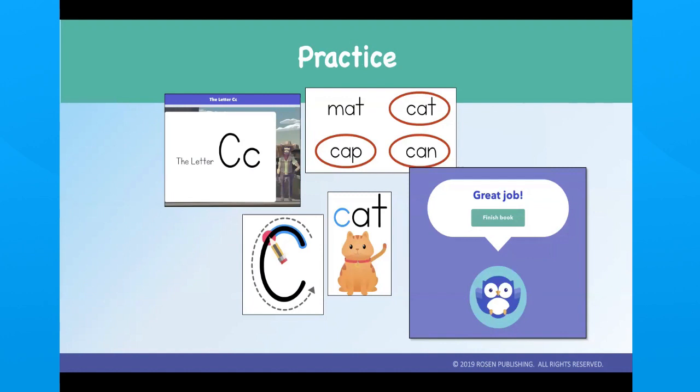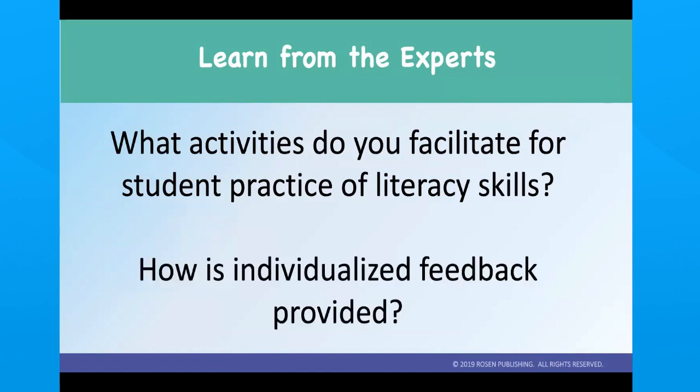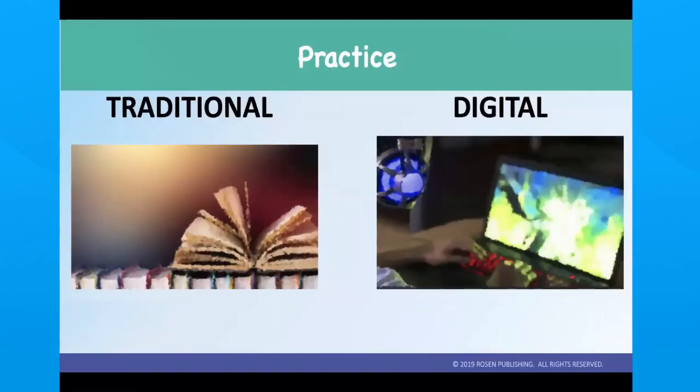And besides skill building, once we've built those skills, kids need to practice those skills, right? So practicing with feedback is how we have students improve as readers and as writers. And once again, this one I think is interesting. What activities do you facilitate for students to practice those literacy skills that you've just taught? But also, how is individualized feedback provided? And that can be something, again, when we have groups of children, how are we making sure that as they're practicing and they need that guided practice, how are we getting that individual feedback, which is critical as well, back to them? And again, is that best done digitally or traditionally?